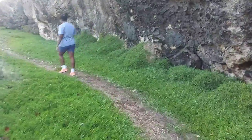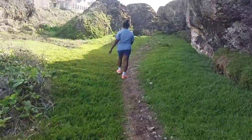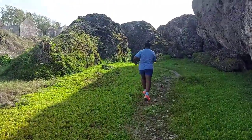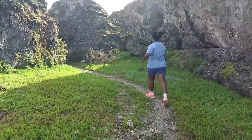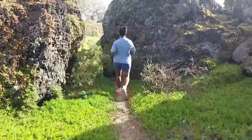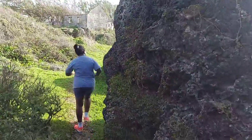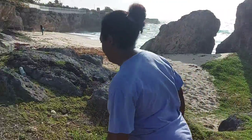So, look out for Jigsaw and Ash. We are going to be doing some frolicking in the bush someday next week. She volunteered to be a part of my foliage adventure. So look out for that, guys. Folks over there enjoying the beach. You can go in here.